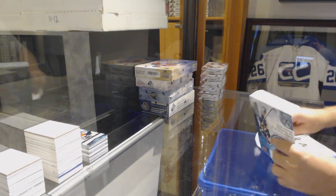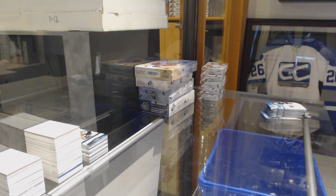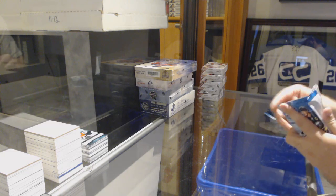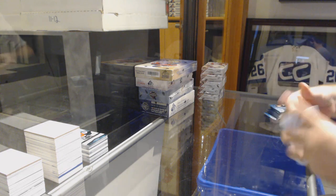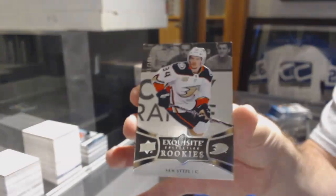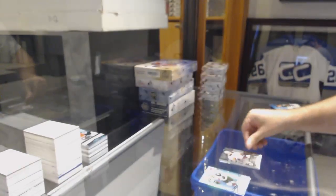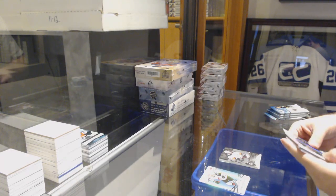Cooch, is that yours, by the way? Wow, look at you go. We got a big boy right off the bat. Devils, Nico Hischier. Not as big as I thought. And a $2.99 Sam Steel. Anaheim Ducks. Well, let me know if you want to get that sent off. I do recommend that, honestly.